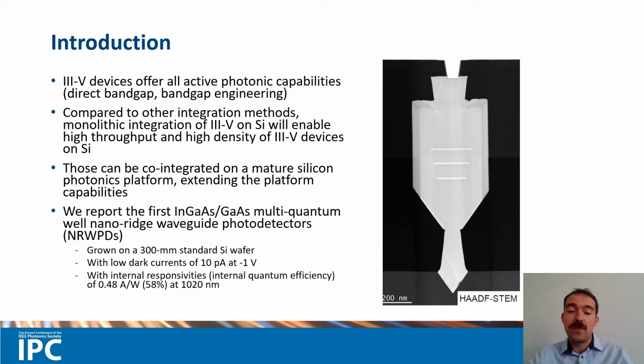And here we report the first indium gallium arsenide multi-quantum well Nano-Ridge waveguide photodetectors that are grown on a 300mm standard silicon wafer, with low dark currents of 10 picoamps at -1 volt and also internal responsivities of 0.48 amperes per watt at 1020 nanometers.